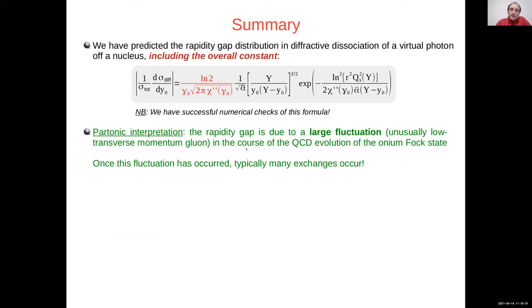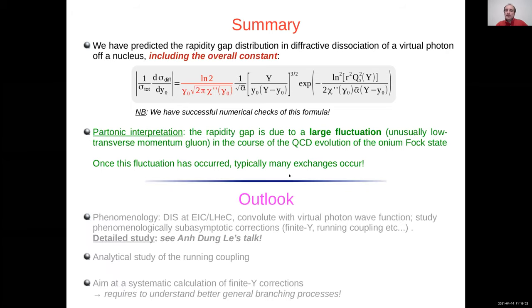So there's a nice interpretation here. All our model is based on the fact that the evolution of the fluctuations is essentially deterministic, except for one single large fluctuation. And also we found that typically many exchanges occur. So it's not just one dipole that participates, but many is the typical case.